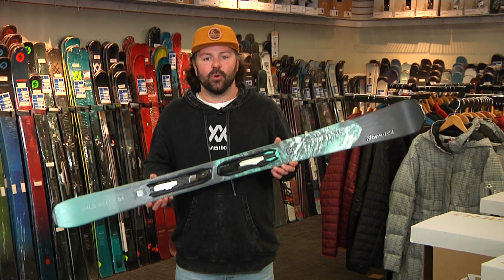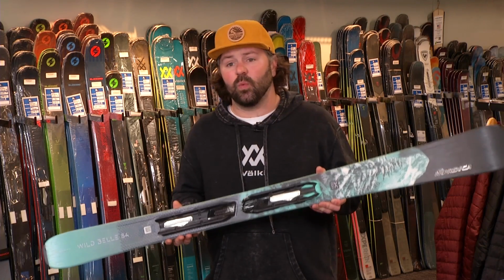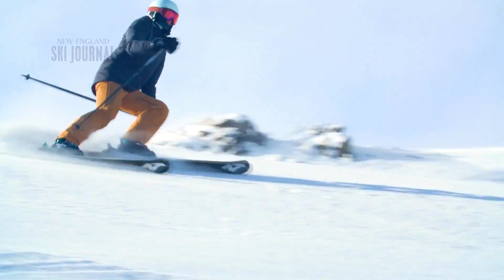This next ski is the Nordica Wild Belle 84. It's designed for your intermediate to advanced level woman skier. What I really like about this ski is how well it performs in icy conditions.